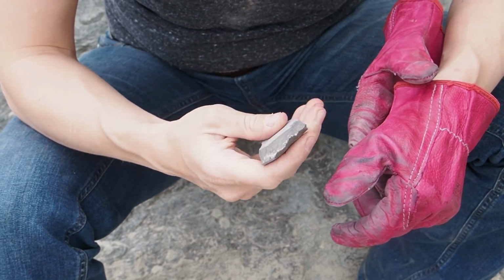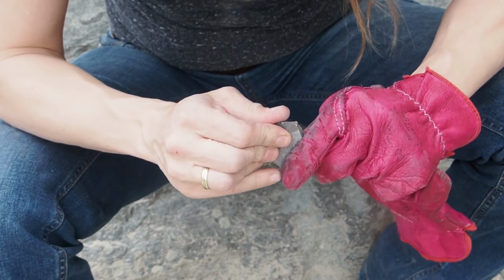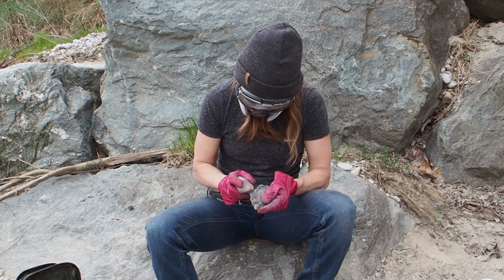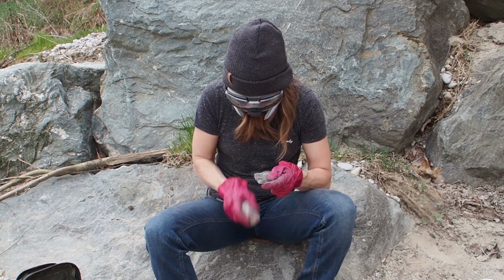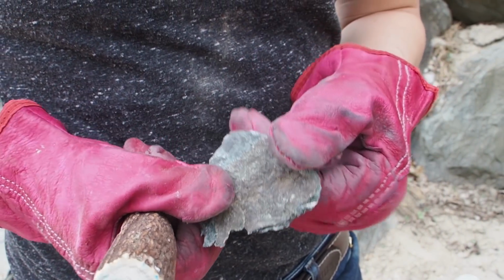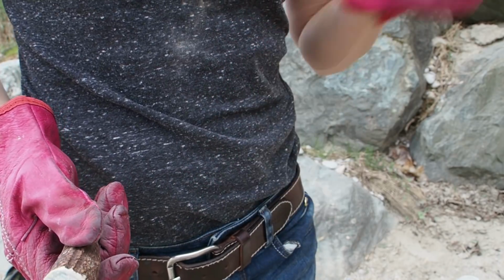This is the first time that a stone is somewhat a little bit sharp, but it broke easily, too easily. This one looks promising, but it's too flaky and too brittle. You can break it off with your hand. So this one is not good either.